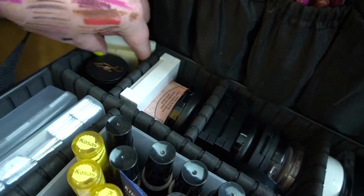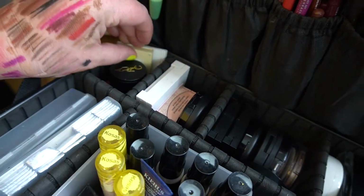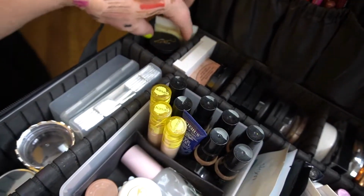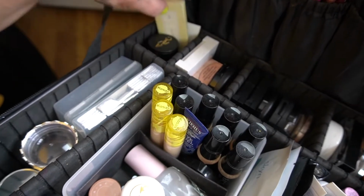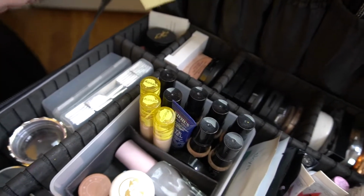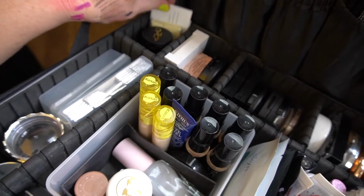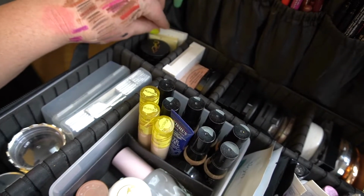Over here, I have a sewing kit, just in case. People are always blown away by all the random things that I like to stock in my kit, but I've had multiple brides over the years need a button replaced or something, and to be prepared is just the best. You never want to be left without it. I have some business cards here in the back.